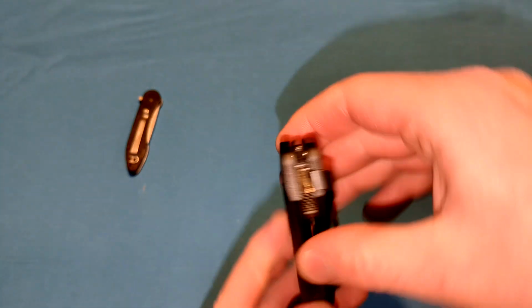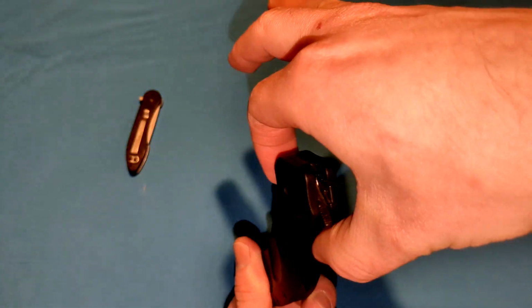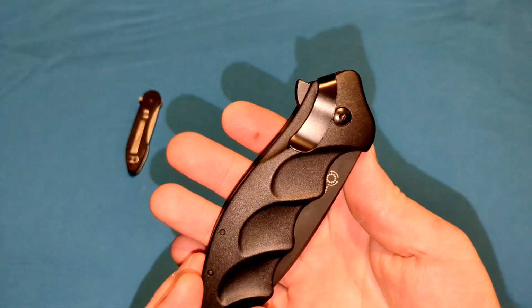But I don't like how the knife is difficult to extract out of the pocket. For me, I have to kind of grip it this way. Most knives, I just grab them. This one, I have to kind of babysit and give it individual attention in order to extract it out of the pocket.